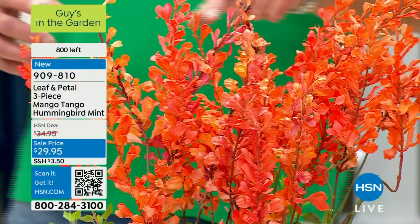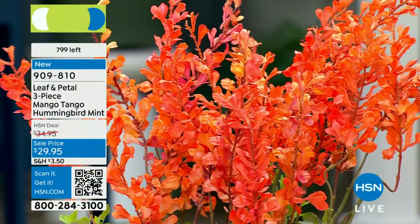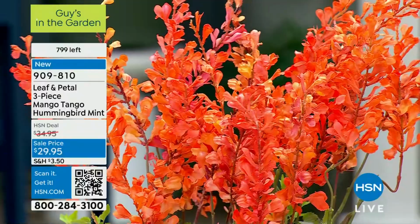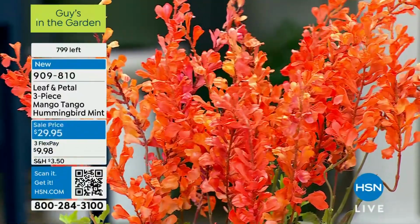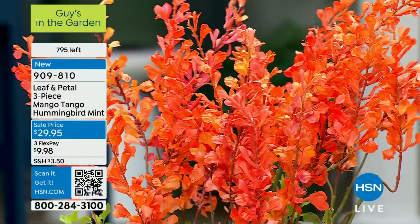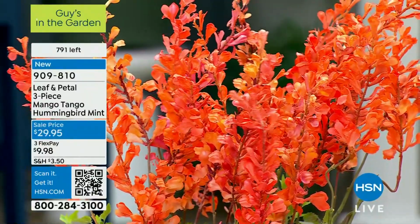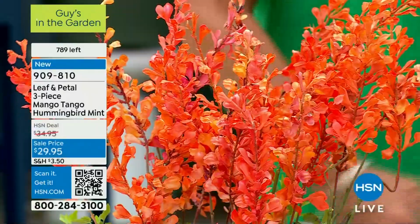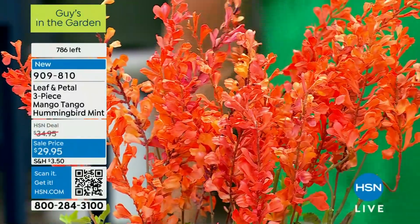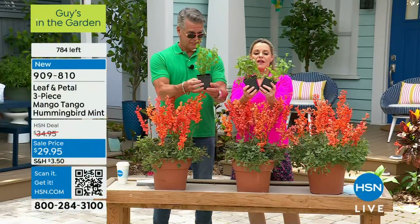So again, this is gonna go the entire summer. And because it can tolerate that heat and that humidity and that sun of the summer, when everything else is melting away, this hummingbird mint is tough enough to take it. And you're getting 3 of them, and so we're just gonna hold them up. You wanna grab that one for me? Yeah. Yep. So this is how they're going to look when they arrive.